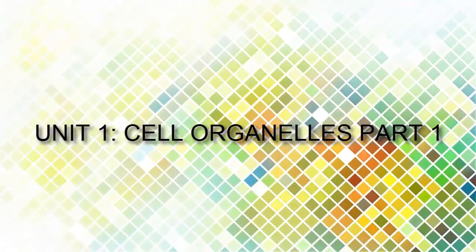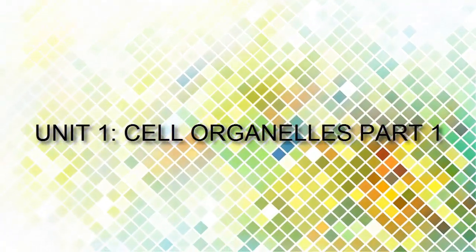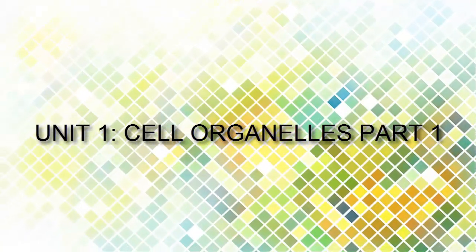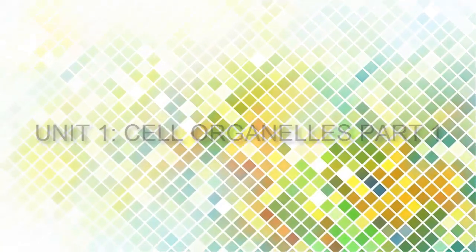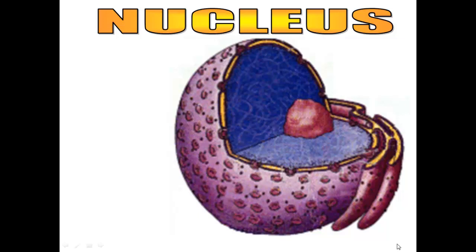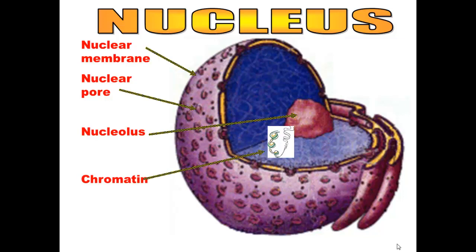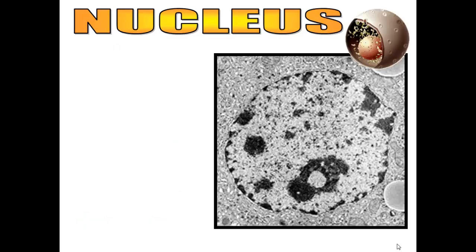Hi everyone, today we're going to be learning all about the first part of cell organelles. We'll start with the nucleus. The nucleus has 5 different parts: the nuclear membrane, the nuclear pores in the membrane, the nucleolus, the chromatin, which is the DNA tightly coiled up, and the nucleoplasm.